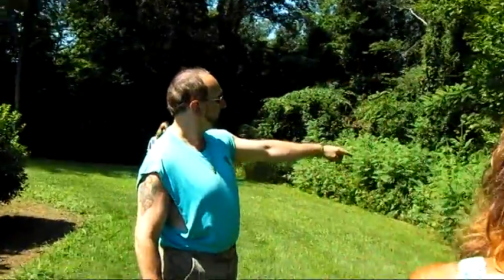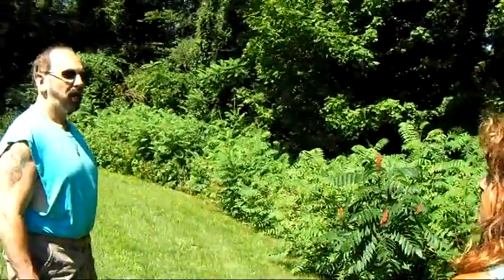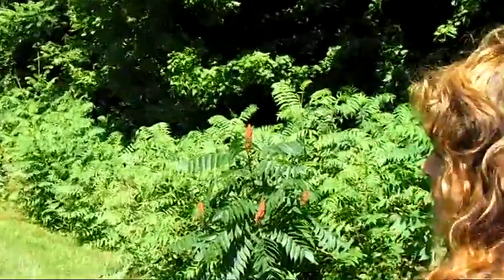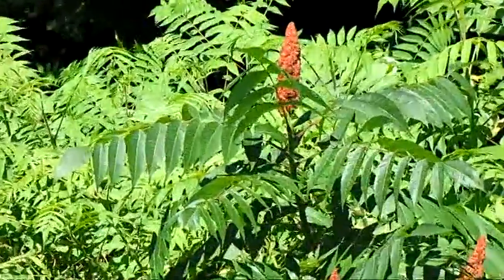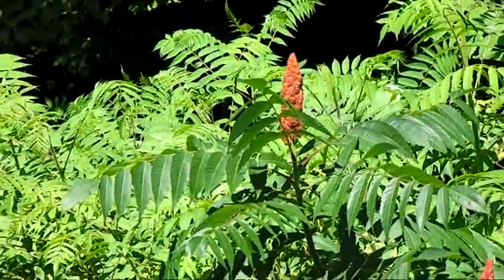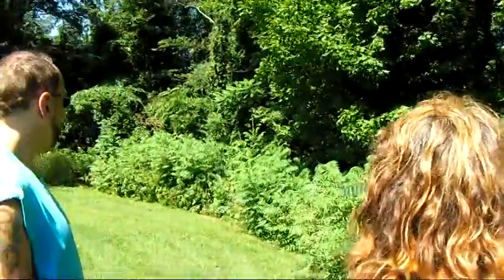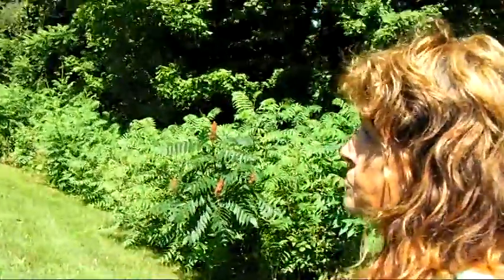What are those things? The red sticks? That's sumac. Oh, that's poison. Some are, some aren't. But I mean, poison as far as if you were highly allergic to it, like poison ivy, it does make some people break out. There are different forms of the sumac too. I think it's beautiful, but it will take over.